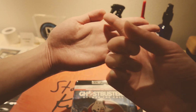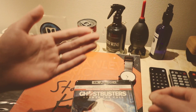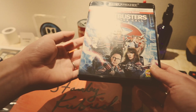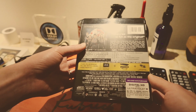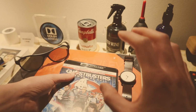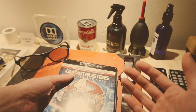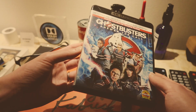So you'll see the lasers just go all over the place, and it gives, like I said, another dimension of 3D. And not only that, the overall transfer is very well done. Like the first establishing shot of the mansion, it's just standing there, but the depth you see in it is so good that the first shot right off the bat is amazing too.